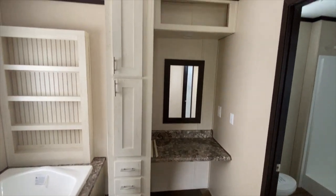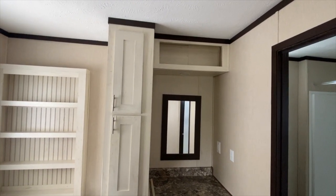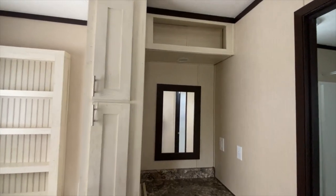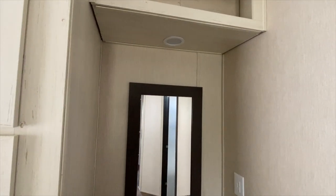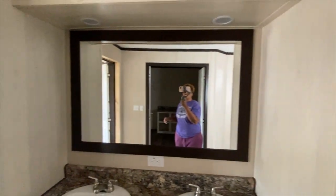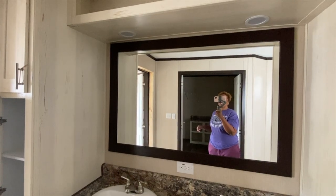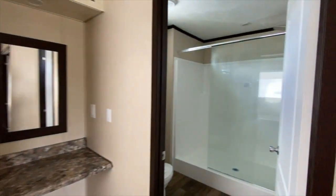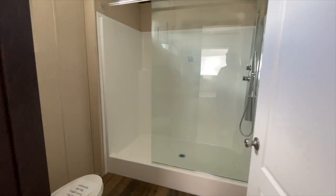That's this room. You also have the overhead area. And I don't think I mentioned it on the double sinks, but there are can lights above the makeup table and also above the two sinks here. So each one of them has a light, each sink. Now there's a separate room for your toilet and for your shower.